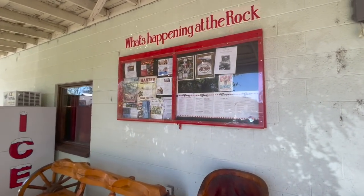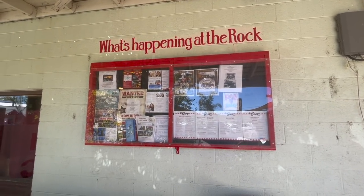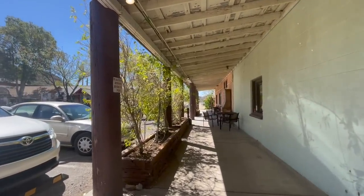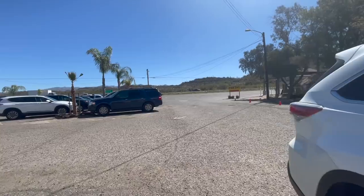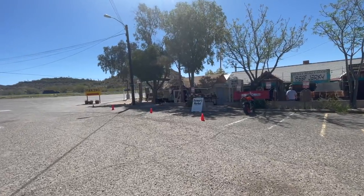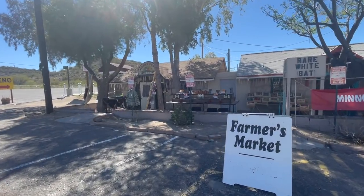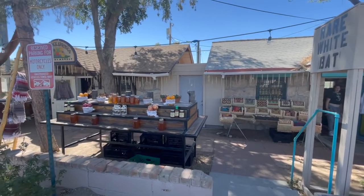What we got here? What's happening at the Rock? There you go. All the local stuff. Ice machine. You can buy your ice here. Saloon. Yay. They got a little bit of everything. Restaurants. And the Pie Box. Don't worry, we're going to go and get a pie in a second. Looks like some vendors over here. Beef jerky. Farmer's market. Yay. And honey. All right. Let's go to the Pie Box.